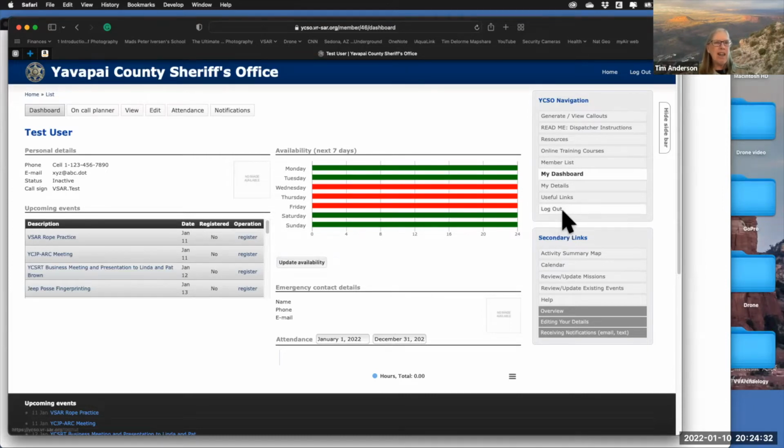That's your dashboard, and it would have your information, right, your email address. If you change your email address, guess what? Put the new one in the system. If you get a new phone and a new number, guess what? It's up to you to update it. Address, your emergency contact, put that in. There's data in there that's helpful for the deputies, helpful for Dee Dee, helpful for us.